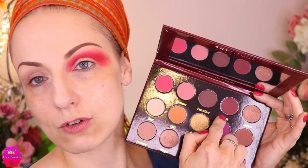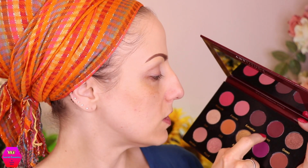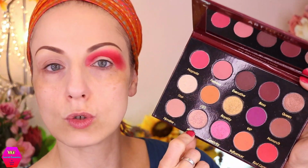I'm gonna stick with the plan because I was debating for a second if I should now put this deeper in the crease, the shade Boss, but I remembered that I have actually used this already. So in my first look, I used this one and also this one to deepen up this one. So I think I'm just gonna go with my original plan and put Queen on my lid and then top it off with Muggle.